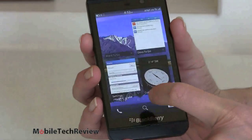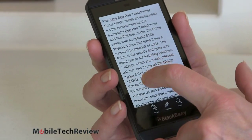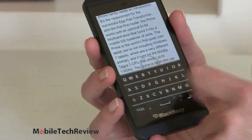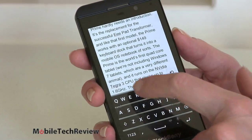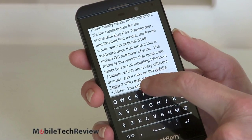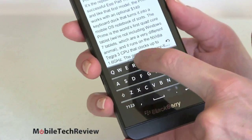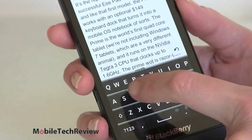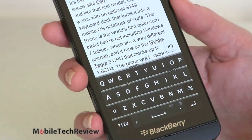Tap on it, hit the edit button. It will open in edit mode and say I want to type something in there. And there's our on-screen keyboard. You can see right now I have the cursor right in front of the word prime, and it's already suggesting time. The word prediction is pretty interesting here. And as you type in words, if you like what it's suggesting, you can just swipe up and accept the word that it has right there. It's a pretty usable keyboard.